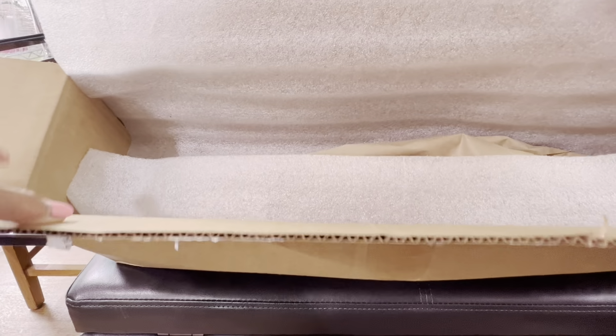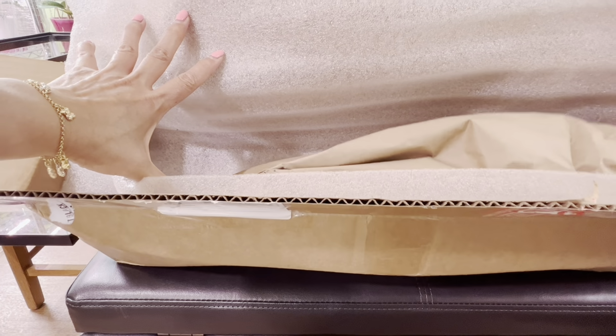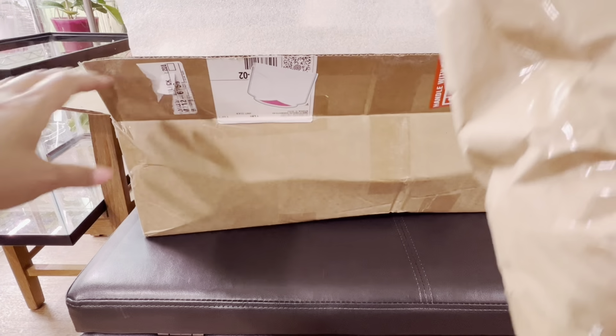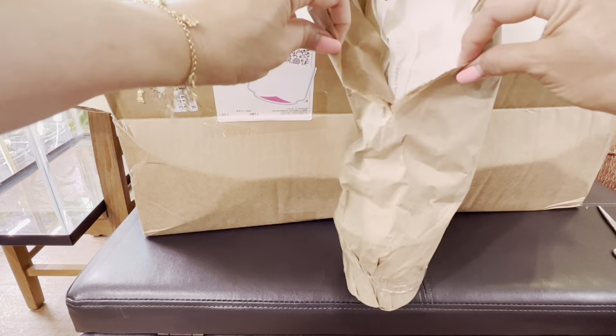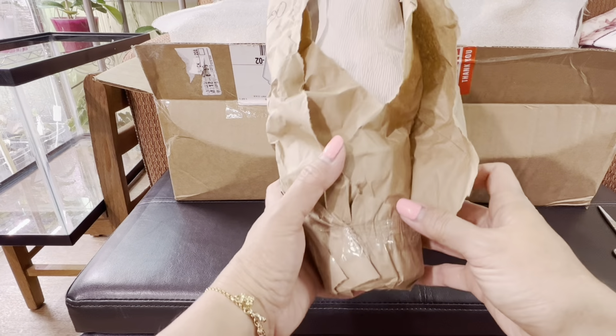So I joined their live selling in Instagram and I got these two plants. Yeah, it's my first time ordering from them and so excited. So this is the first plant.